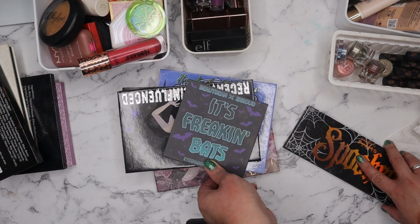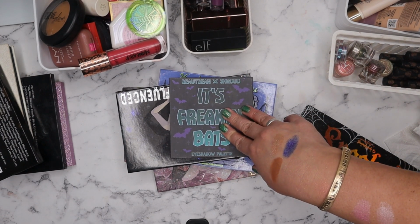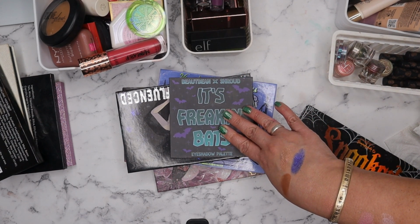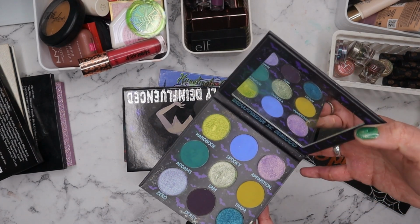Then I pulled in the It's Frickin' Bats palette. This was a collab with, now she's called Batty Bean, but before she used to be Beaute Bean with Shroud, which I haven't heard anything from Shroud in a while. Are they still selling makeup? Now that I think about it. But I haven't used this one in a while.